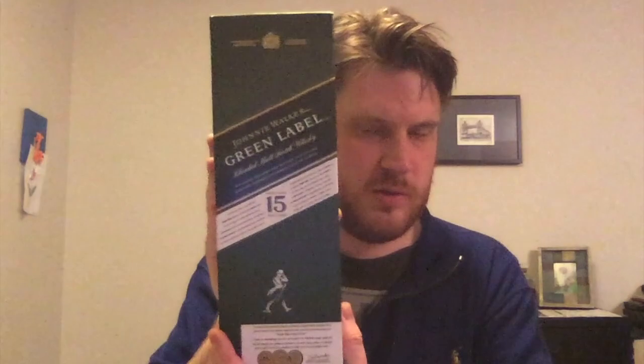Have a quick look at the packaging there, and it does actually mention by name. It has a little map of Scotland. It tells you where some of the constituent malts come from, and you've got Talisker, Linkwood, Cragganmore, and Caol Ila. I've had bottles from all of those distilleries. I've reviewed a couple from Linkwood and one from Caol Ila. Not reviewed a Talisker or a Cragganmore.